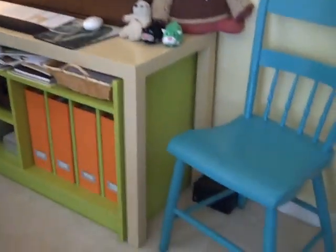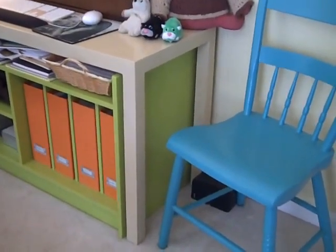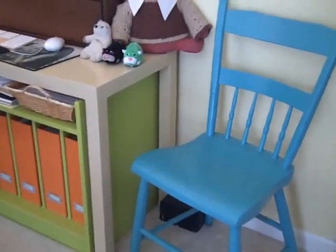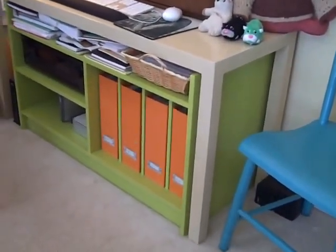Now the main colors that I use in my office are lime green, orange, and teal. That's my personal color palette. Sometimes it goes towards aqua, but you can see it right here. This was my grandfather's chair that got painted aqua. It was supposed to be teal. Chose a lighter color, didn't mean to.